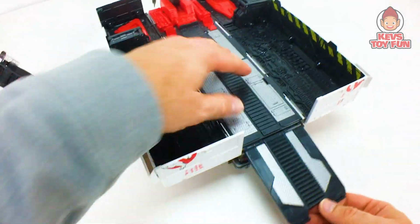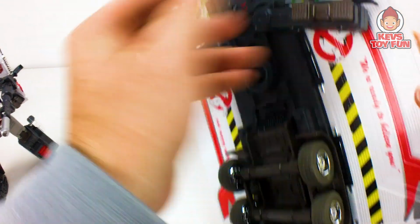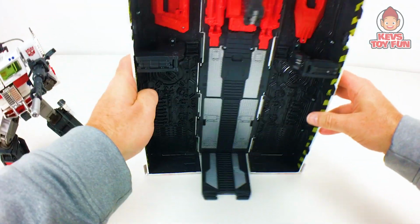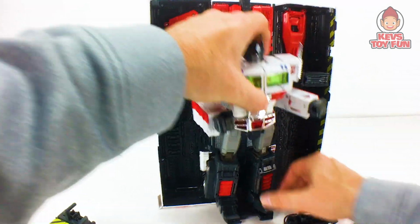Oh, and also this guy, just so you know, just slides out right here, right? And then you move these two guys over here to kind of balance it out so it doesn't fall. And then you can have his own little charging base. Put this guy here. You can put Prime, straighten him out, and then you can just kind of, yeah. That's the only bad part about it.